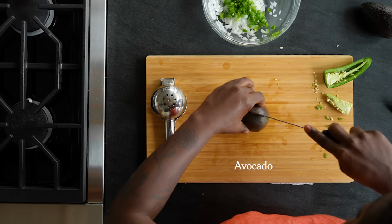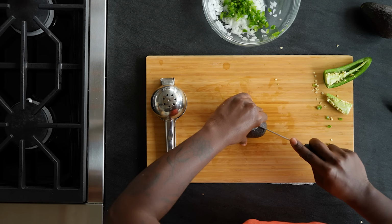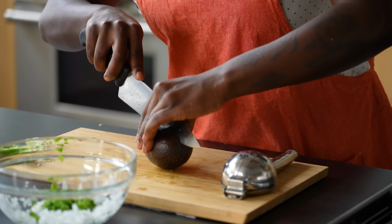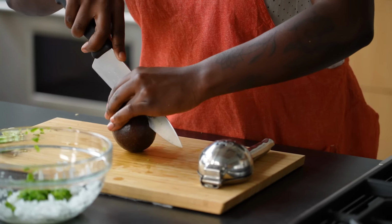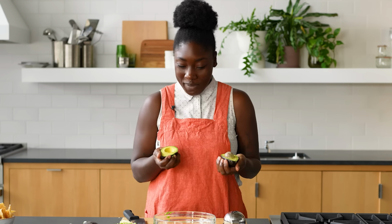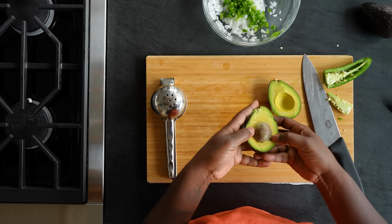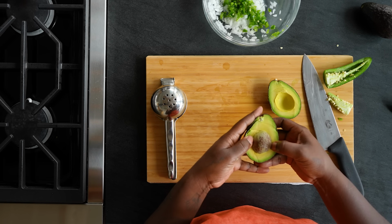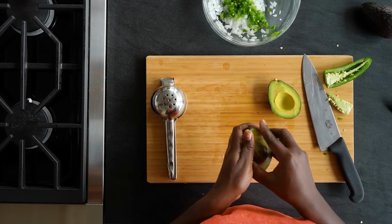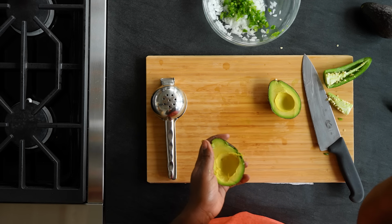I'm just gonna cut it right in the middle, and I move it around the avocado, kind of trying to make sure I'm going along the same line, and then twist it. And I opened it right up. Put your thumb around the pit and kind of work your way around it and separate it from the rest of the avocado. Cooking 101.